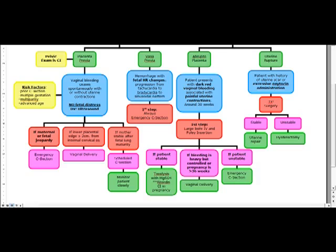Once again, we're going to manage these patients based on the stability. If the patient is stable, we're going to do tocolysis with magnesium sulfate. And we have to remember ritodrine is contraindicated in pregnancy. If the bleeding is heavy, but the bleeding is controlled, or the pregnancy is over 36 weeks, we're going to do vaginal delivery. And if the patient is unstable, we're going to do emergency C-section, just like we did in the placenta previa. And if there was maternal jeopardy, we're going to do emergency C-section.